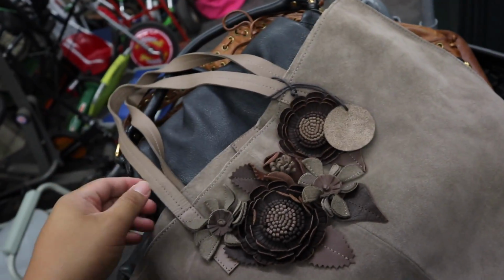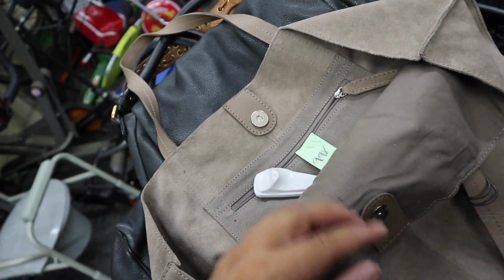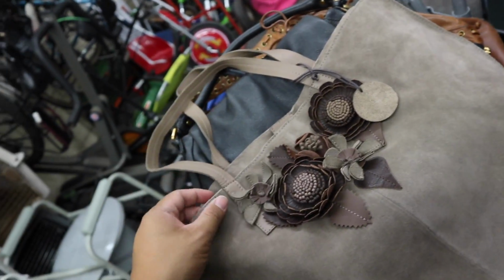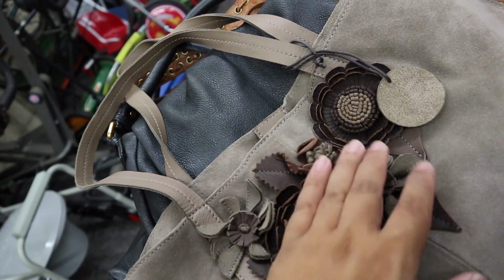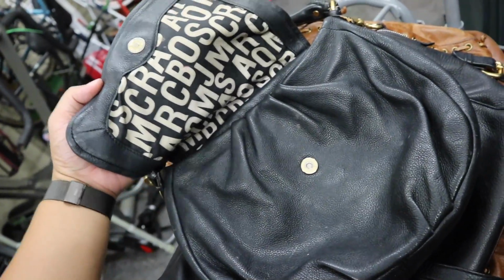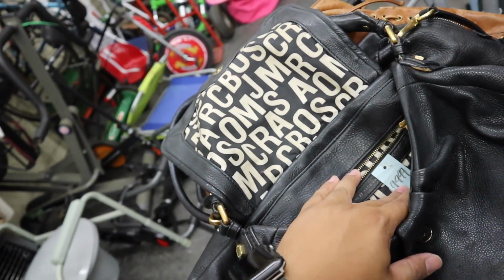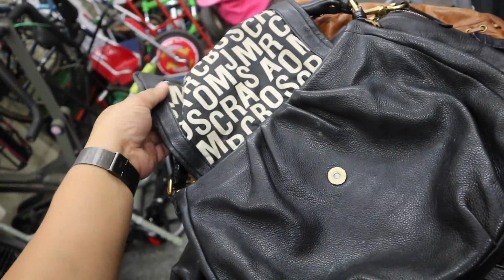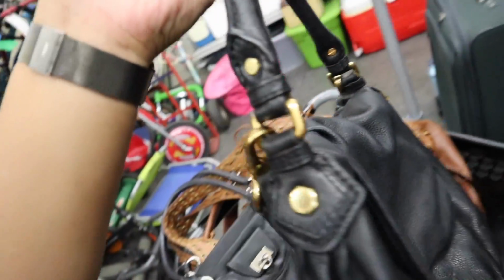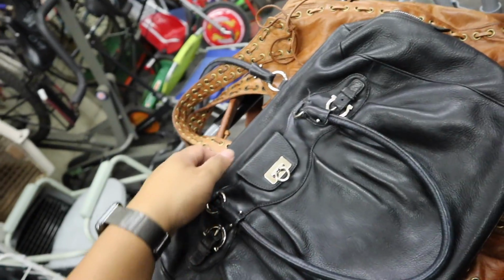There's this really cute Laura Ashley leather tote. It's all leather and it's $10, but I think it's 25% off. I love the floral detail on here and I think it's really, really cute and it's perfect for fall. This is that Marc by Marc. It's a little dirty, needs a little bit of cleaning, but it is gonna be half off. So it's really cute and I really do like the style. And it has a crossbody strap. I feel like those are always missing.